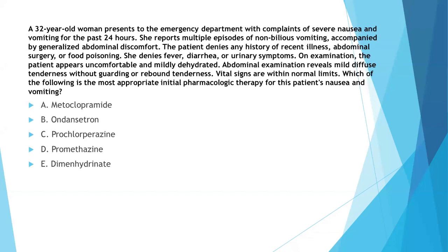Last one. Which of the following is the most appropriate initial pharmacological therapy for this patient's nausea and vomiting? A 32-year-old woman presents to the emergency department with complaints of severe nausea and vomiting for the past 24 hours. She reports multiple episodes of non-bilious vomiting accompanied by generalized abdominal discomfort. The patient denies any history of recent illness, abdominal surgery, or food poisoning. She denies fever, diarrhea, or urinary symptoms. On examination, the patient appears uncomfortable and mildly dehydrated. Abdominal examination reveals mild diffuse tenderness without guarding or rebound tenderness. Vital signs are within normal limits. Which of the following is the most appropriate initial pharmacological therapy for this patient's nausea and vomiting? Metoclopramide, ondansetron, fluphenazine, promethazine, or dimenhydrinate?